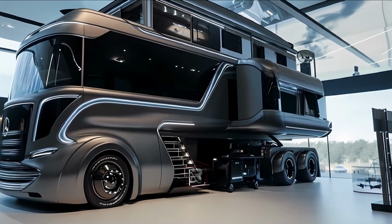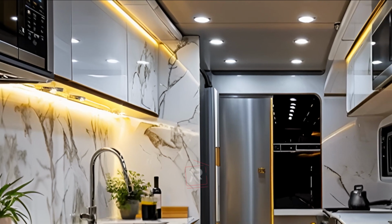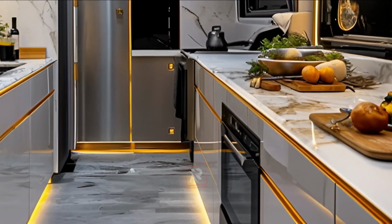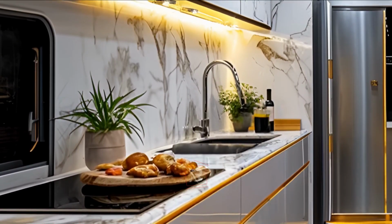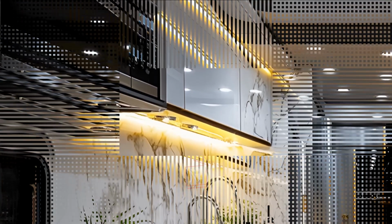Efficiency and quick response are offered by the high-torque 3.0-liter inline-six turbo diesel engine and 48-volt mild hybrid system. Limited all-electric mobility for zero-emission city access is offered by available plug-in hybrids. The Airmatic air suspension offers a plush ride on any road, while the 9G-tronic automatic transmission facilitates seamless acceleration.